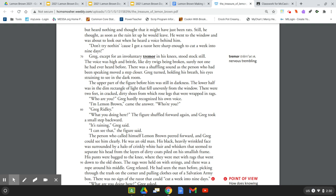He went to the window and was about to look out when he heard a voice behind him. "Don't try nothing, 'cause I got a razor here sharp enough to cut a week into 9 days." Greg, except for an involuntary tremor in his knees, stood stock still. The voice was high and brittle, like twigs being broken, surely not one he had ever heard before. There was a shuffling sound as the person who had been speaking moved a step closer.